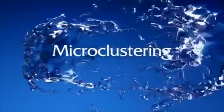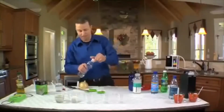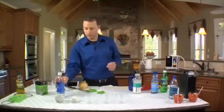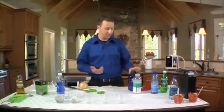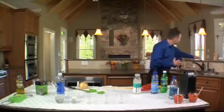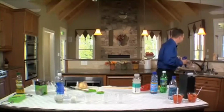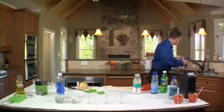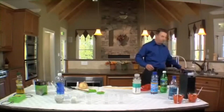Let's demonstrate the microclustering property of Kangen water. Now we're going to make tea, or attempt to make tea, with a water that is not hot. We're not going to allow this to steep. It's just a room temperature water. And now I want to make some tea with our 9.5 water. Kangen water 9.5. So we're going to go ahead and run another quart of our 9.5 water.